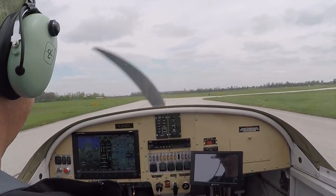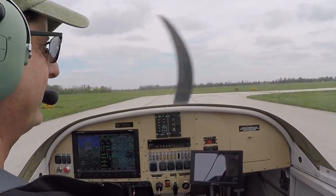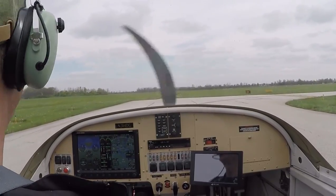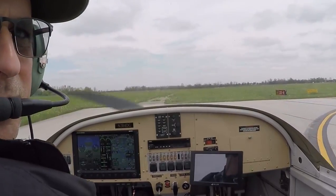Alright, everything's in the green. Airplane is looking like it's ready to go. Zero Lima Delta, roger. So we'll get our run up out of the way.